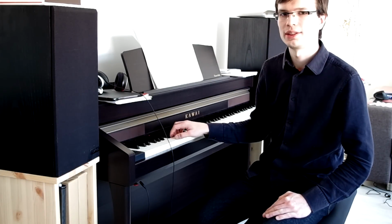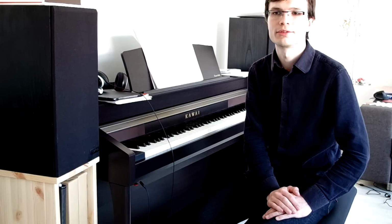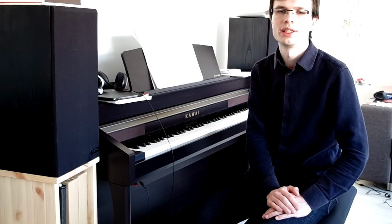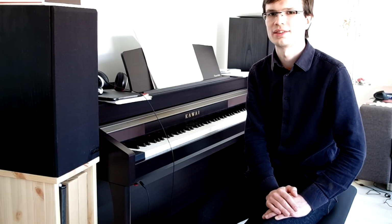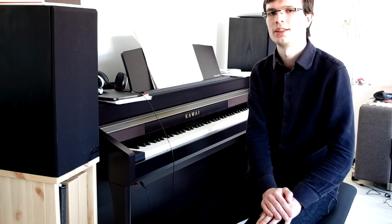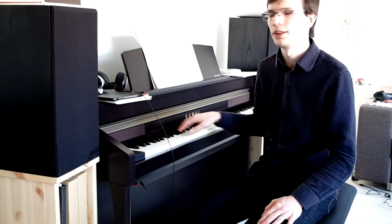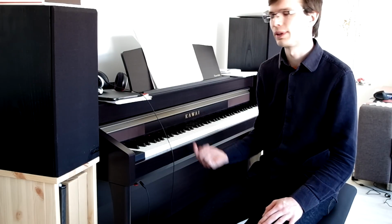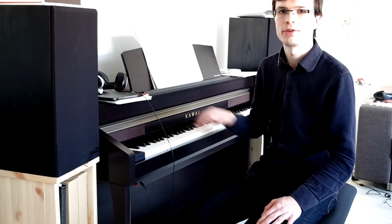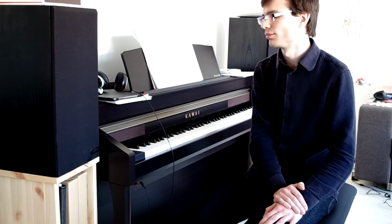The action is quite heavy and quite slow, much slower than, for example, Yamaha digital pianos. When I play a Yamaha digital piano, not Avant-Garde but the normal Clavinova series, I feel that it's a digital piano, it's electric, it's too fast, because the pivot is quite close to the keys. At this piano the key pivot is quite far in the piano, so I like it.